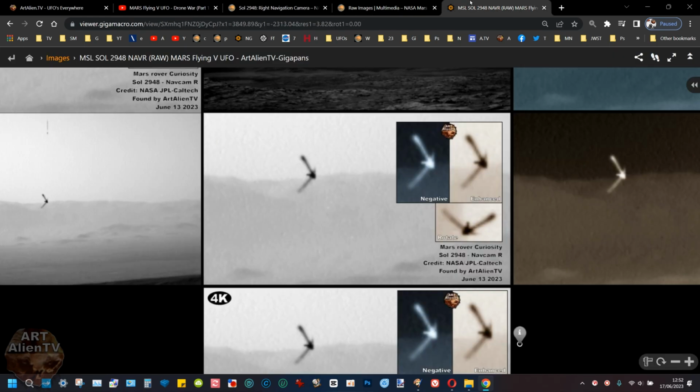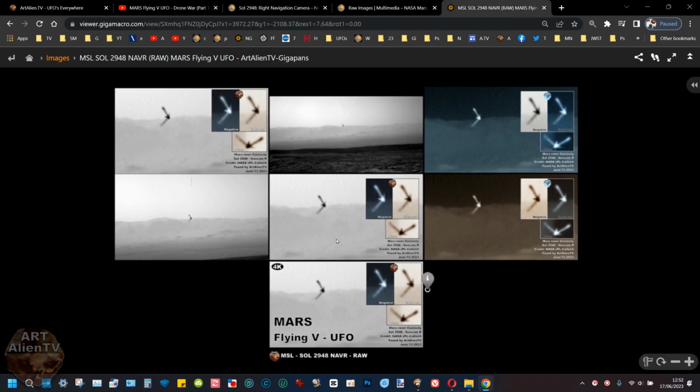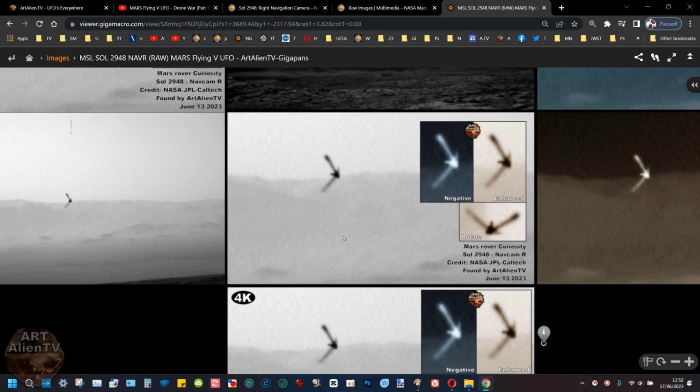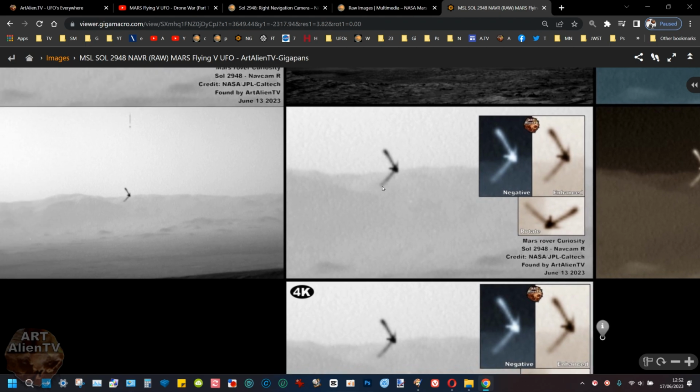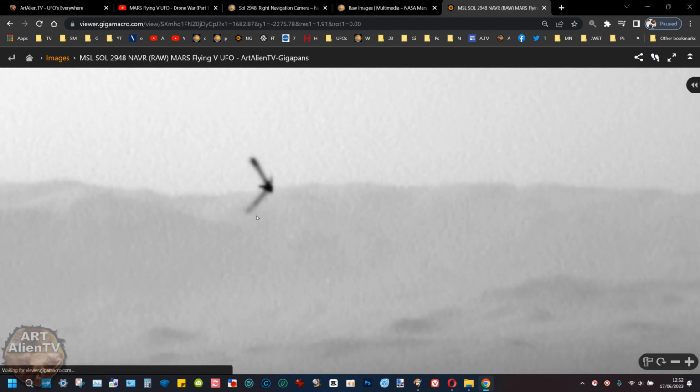Well, I don't know what else I can say about this, apart from the fact that only one or two people have said this is just something stuck to the camera. It obviously isn't, right? I've shown things that are stuck to the camera before. They appear as big, smudgy blobs, right? Bits of dirt, you know. This ain't dirt. You can see the wings on it.